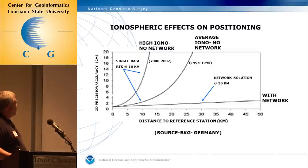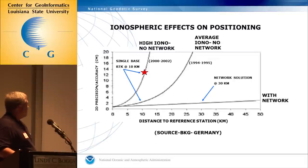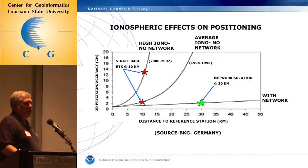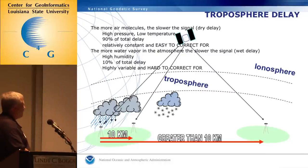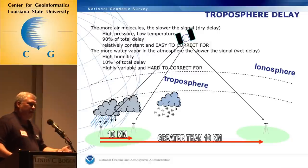All right. This is from the geodetic people in Germany, the BKG. This was a high solar activity year, and I'll explain that. In 2002, you could expect 13, 14 centimeters error at 10 kilometers. When it's a more benign condition, like it was in the mid-90s, it's only a couple centimeters. And at 30 kilometers, a real-time network would still give you less than a couple centimeters error to deal with. So there's the benefit of a real-time network going further. Now, the gold standard has always been, don't go further than 10 kilometers from your base station. That's because they figure 10 kilometers, one part per million, a centimeter error. So we can live with that. If you go further than that, larger error, maybe harder to do.